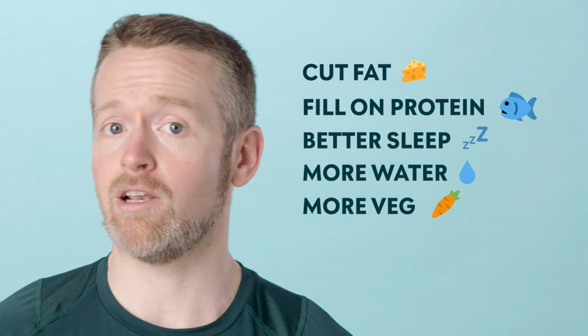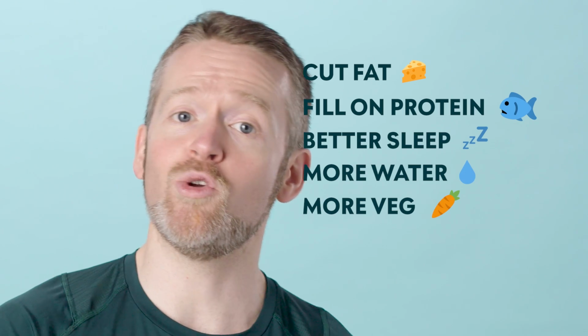The only thing you can do at this point is to drop calories a little bit lower to get back into a new calorie deficit again. It sucks, but that's unfortunately how metabolism works.